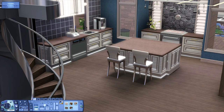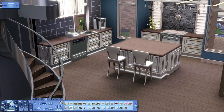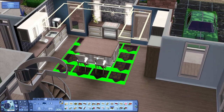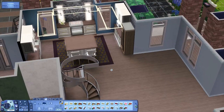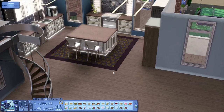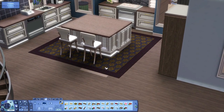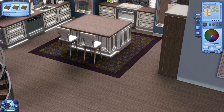And we need a rug. We need a rug, if I can find anything, because it looks really empty. Yeah, that can do. And the rug will, of course, be blue, so it matches up with the rest. Here we go.